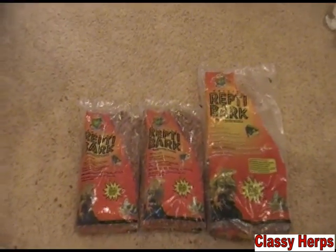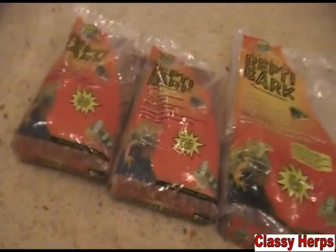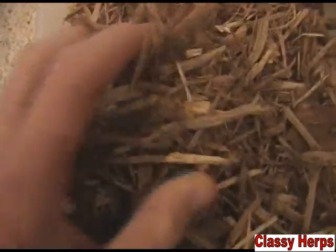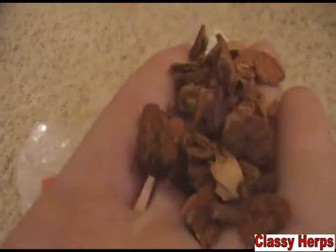Okay, if you didn't notice, I have all my ball pythons on this Repti-Bark right here because I like it. I've tried a lot of different kinds of bedding, things like this cypress mulch right here. But as you see, it's so finely ground that when it's wet, like ball pythons need the wetness, it sticks to your hands really bad, all those little slivers and stuff, and it's just kind of annoying going from tub to tub. So these Repti-Bark pieces are bigger chunks. There's no little pieces. That's just what it looks like, and I use that.